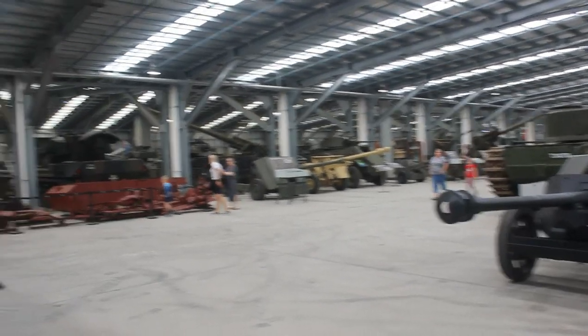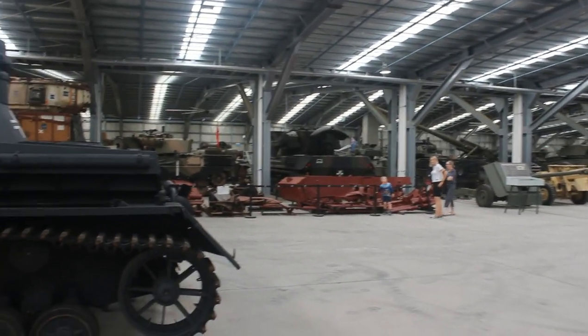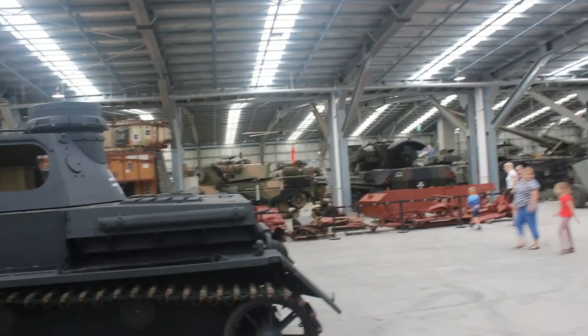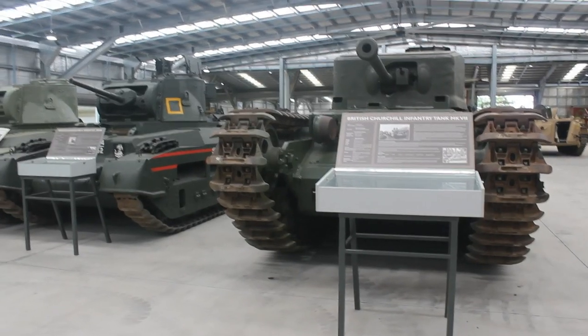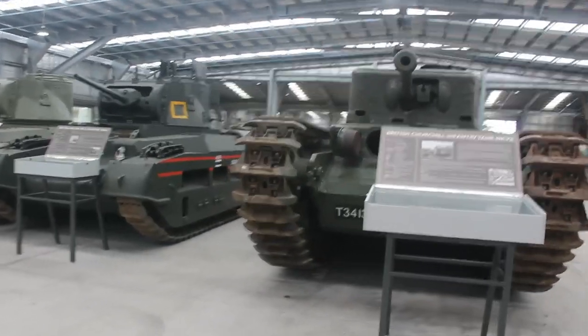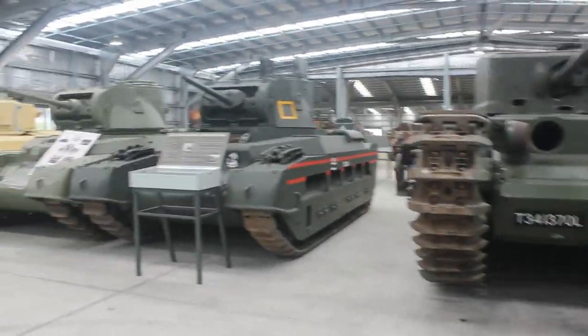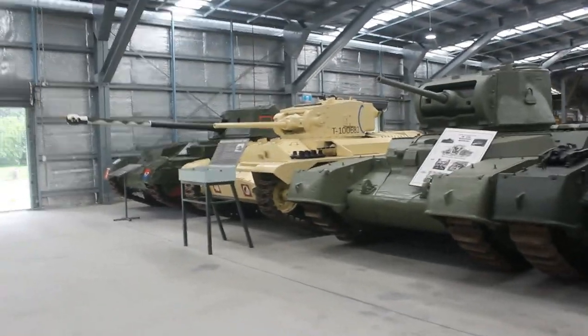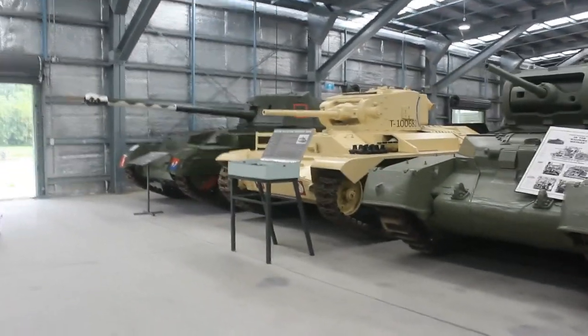There's a Panzer III or a Stug III wreckage there on the floor. And you can probably see an Australian Leopard tank over there. Let's go British. So we've got Churchill, Mark VII there. We've got a Matilda, another Matilda, a Valentine. What else is at the back here? Is that another Valentine?